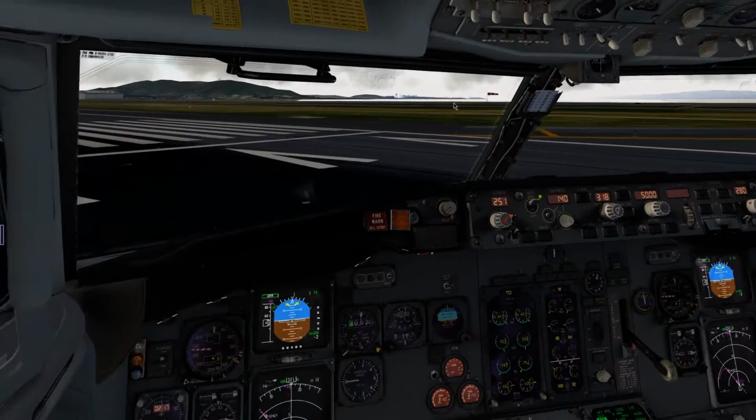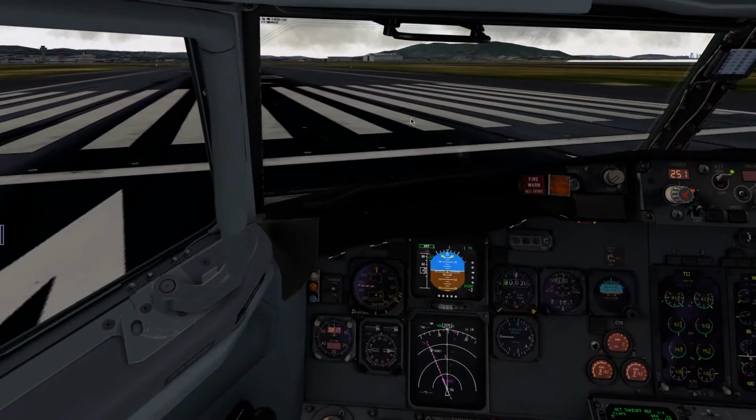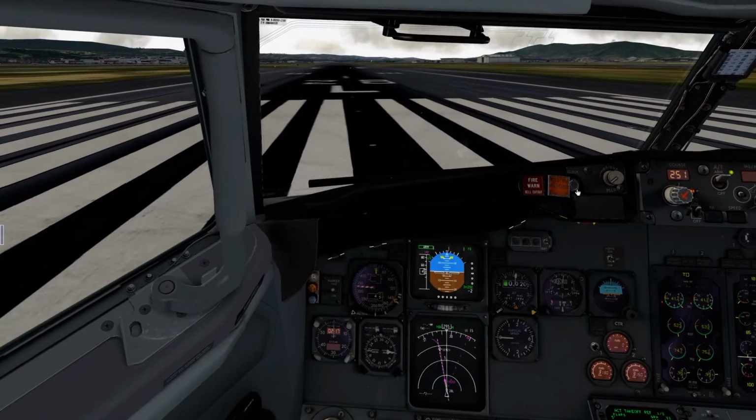20 right at Kilo, taxi via Bravo Kilo for 75, now in Romeo. Thanks. On runway 28 left.